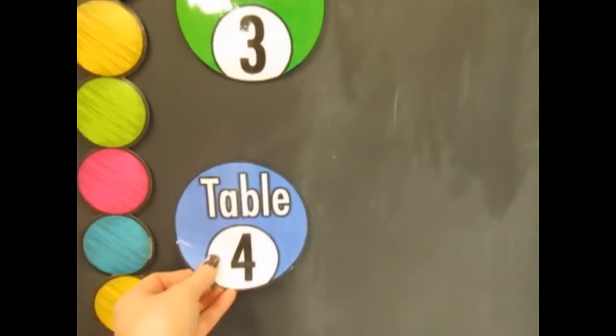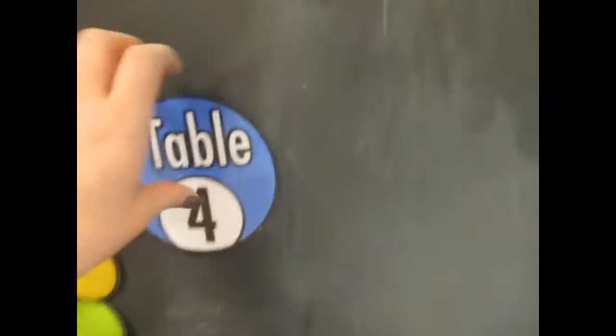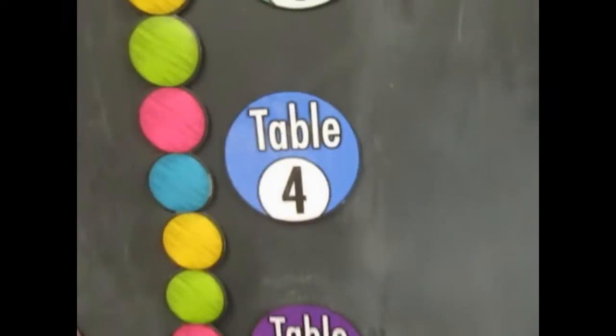I just got these off of Pocketful of Primaries schedule cards that I actually purchased over there. I'll show you in a minute. Then I just changed them for the tables and put magnets on the back. And then just stick it on like that.